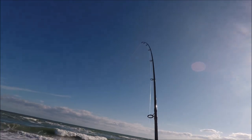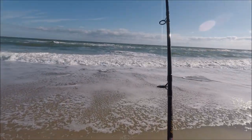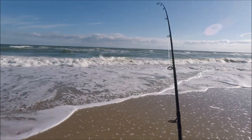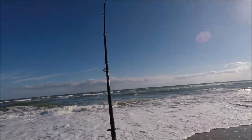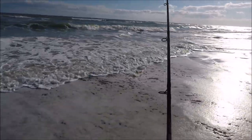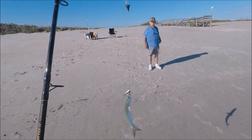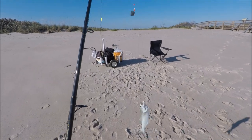Fish on. Oh yeah, we got the blue, baby. Taking some drag. It's better than the first one, definitely looks like. Coming to the shore. Oh yeah, nice head shake. Here we go. Come to Papa. Here's my bluefish. This one is a bigger one than the other one, so that's good. Destroying that mullet.